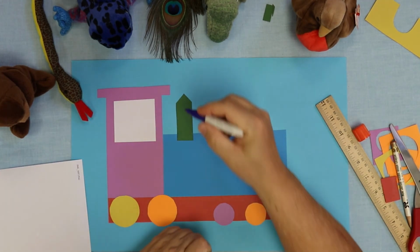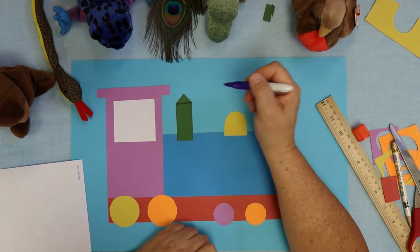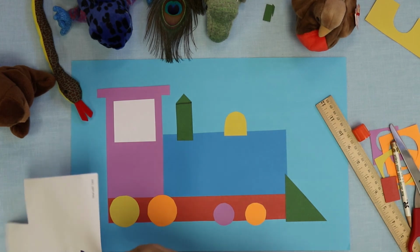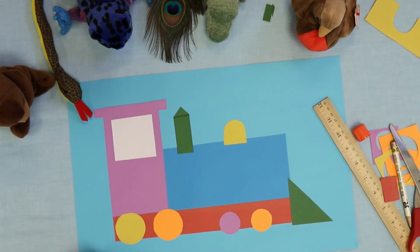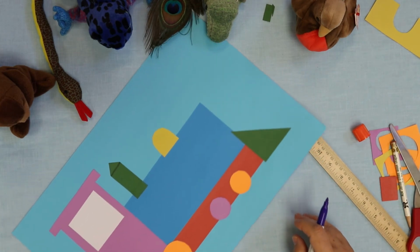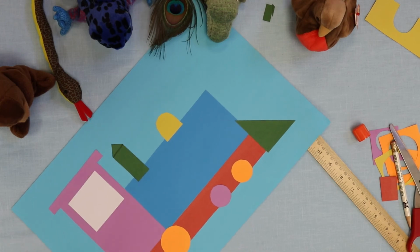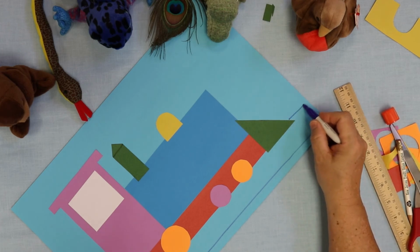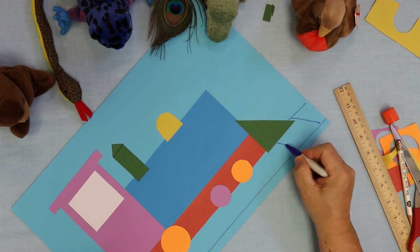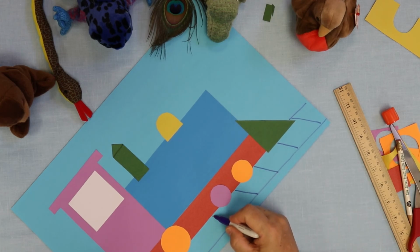We can put a thing like this to show that that's happening. We can put tracks. Try not to draw on the tablecloth. You could draw a track like that to make it look like it's going on something.